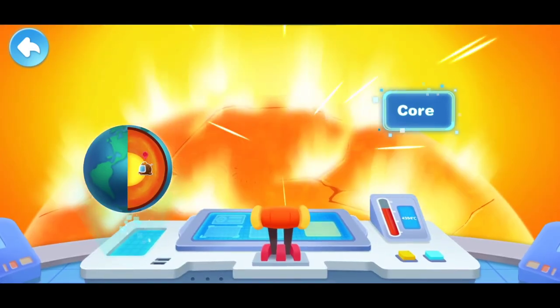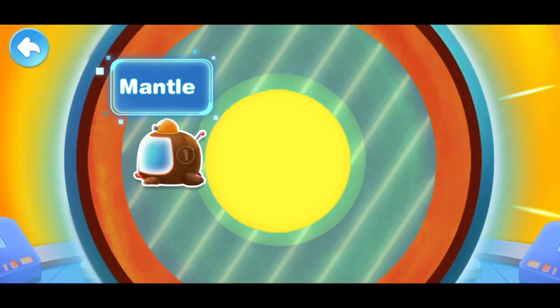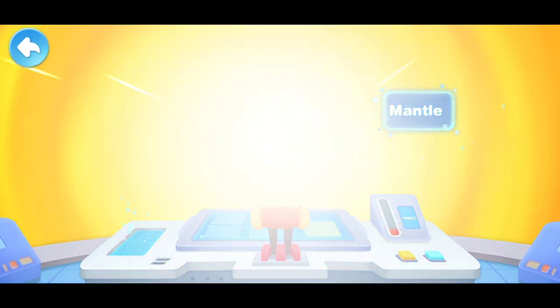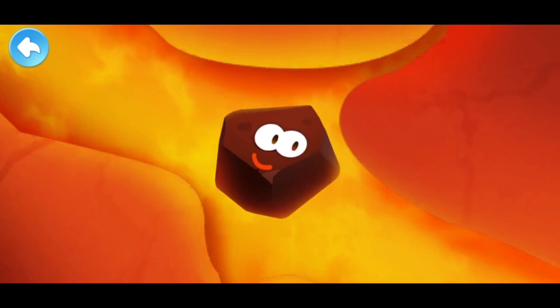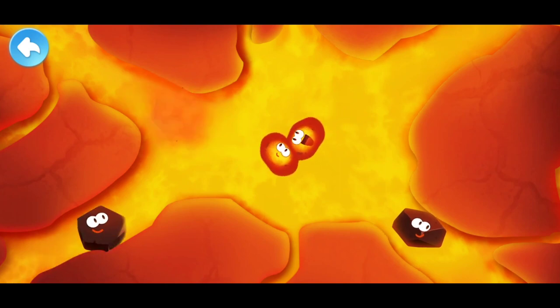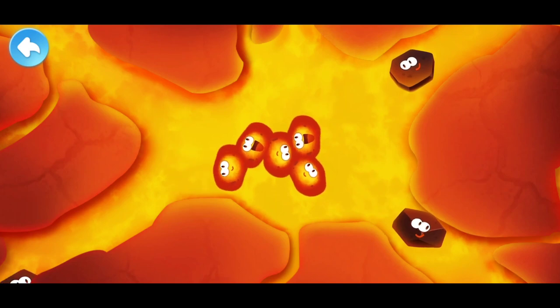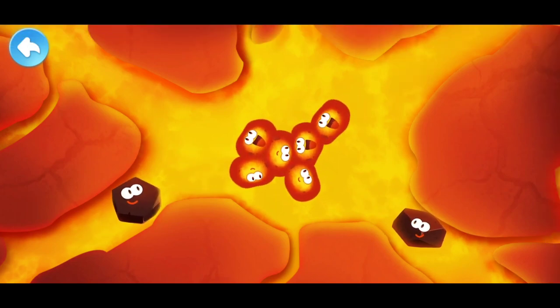Take your time. Let's go to the mantle layer. Look what happens when all these rocks turn into magma. Black! The rocks are melting! This is super hot! The melted rocks turn into magma. These magmas gather together.